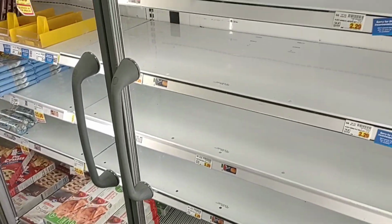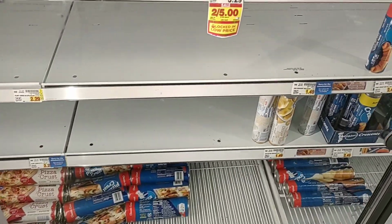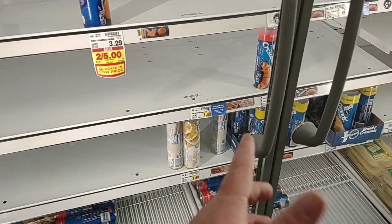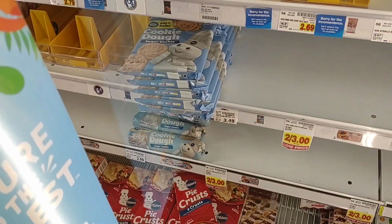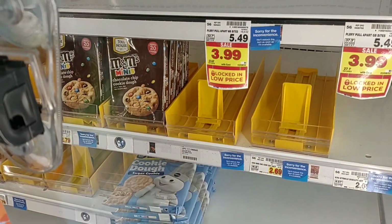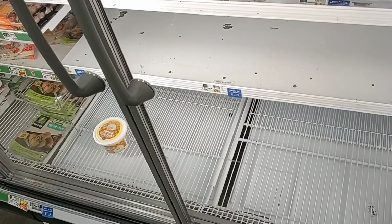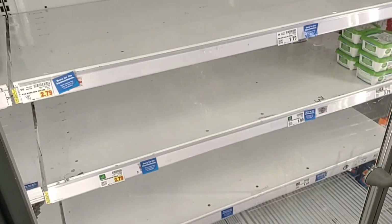So as usual, they are completely out of the Pillsbury biscuits. There's none, absolutely none. They have some of the crescent rolls, but that's pretty much it. They don't even have the Pillsbury chocolate chip cookies, man. They do got the M&M's one though. Those are good. And the cream cheese massacre continues.